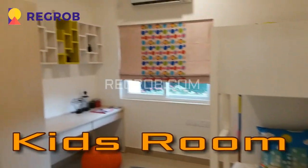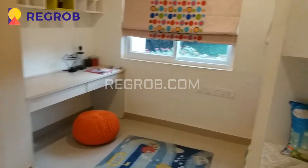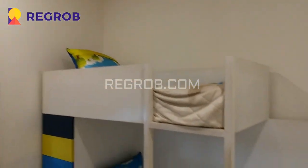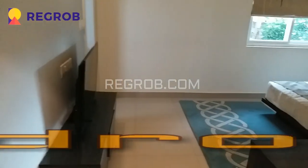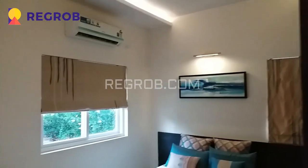And here comes the kids' room, a separate room designed for kids. Now this is the view of another bedroom, the spacious bedroom with an attached washroom. So this is the view of the attached washroom.